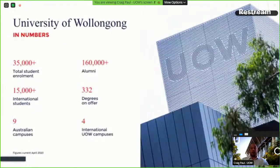The University of Wollongong has over 35,000 student enrollments, with almost half of those being international students. So we really are a global university where your classroom will be filled with students from all around the world, as well as students from Australia. We have over 300 degrees on offer, and of course we have our four international UOW campuses as well, which can be used as pathways coming to Australia.